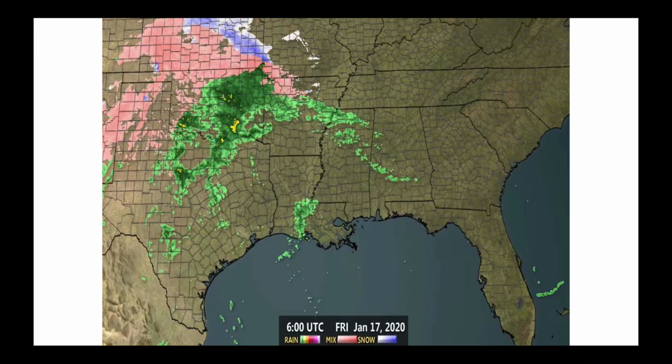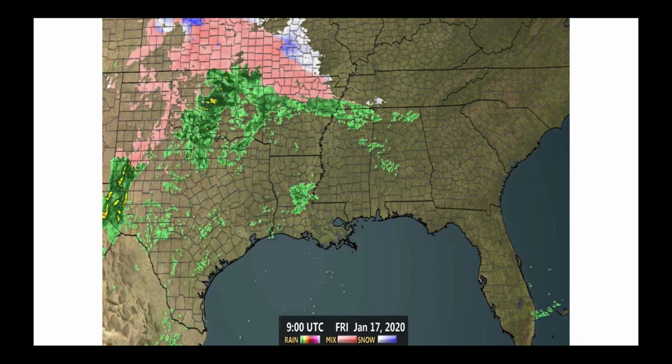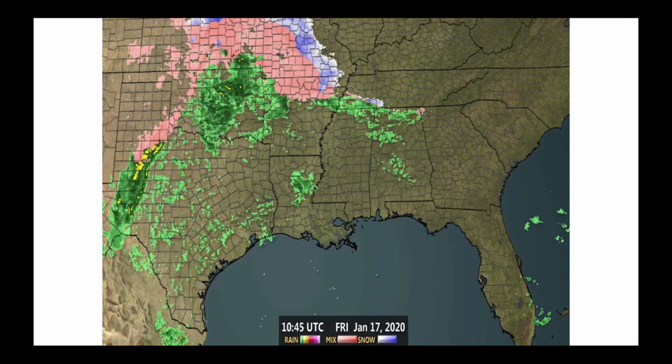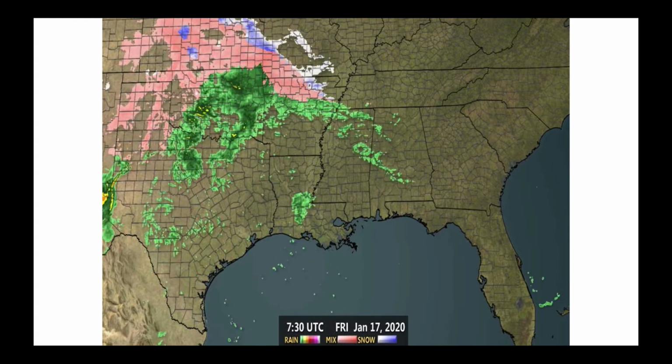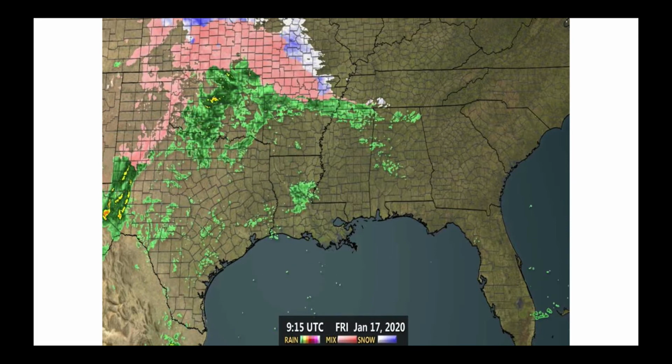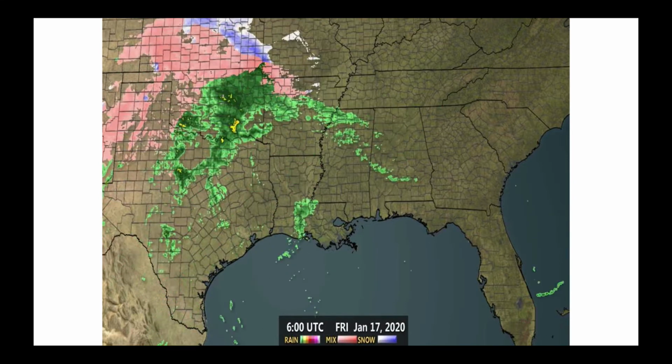But as this system gets going, this is what it looked like early this morning from about midnight through about 5 a.m., showing us our precipitation type and intensity here. So we can see the pinks indicate where we did have some light freezing rain last night through parts of northern and really into the panhandles of Texas and then into parts of Oklahoma.